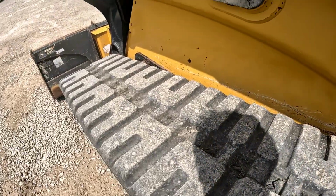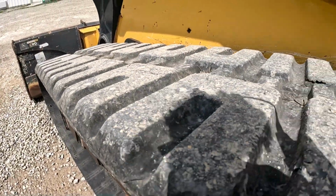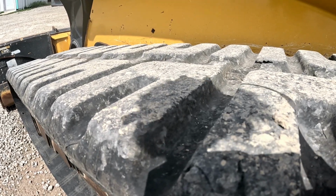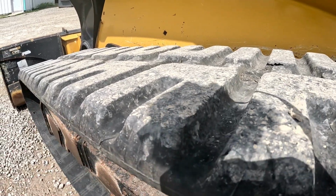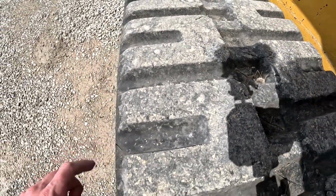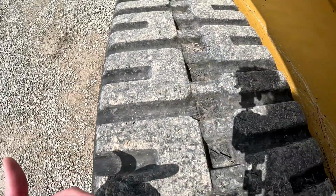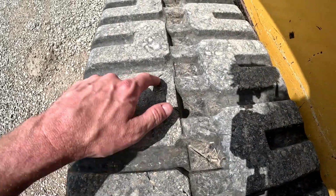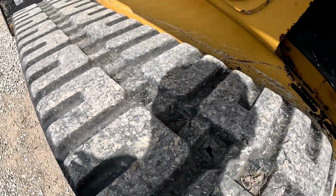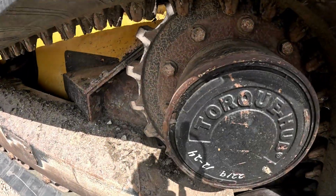Looking at the track on this side, I'm gonna say we are probably 80% tread depth. I think I'm being very fair there. Pretty deep tread bars there. Really no weather checking to speak of. Couple little tiny chips here and there in tread bars, just typical use, little scuffs in the tread bars there. But no weather checking to speak of. Definitely a lot of life left here in those tracks.